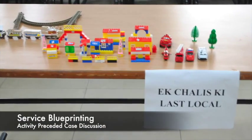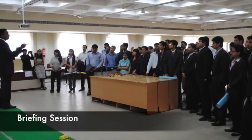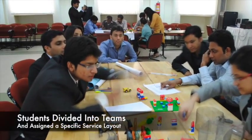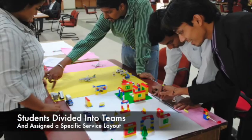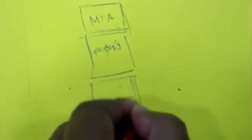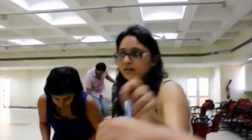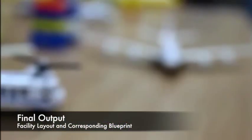Unlike the tangram activity, this activity preceded the case discussion. Following the briefing session, the class was divided into small teams and each team was assigned the task of designing a service layout and the corresponding blueprint. The teams brainstormed to build the entire service facility layout with resource materials provided to them. The students were also asked to indicate the weighting and failure points. This formed the basis on which the teams were evaluated for the activity.